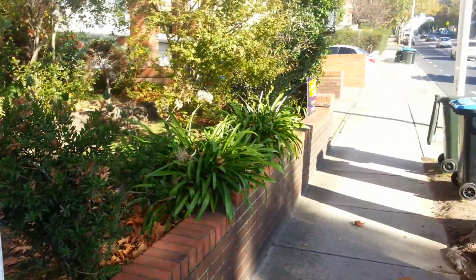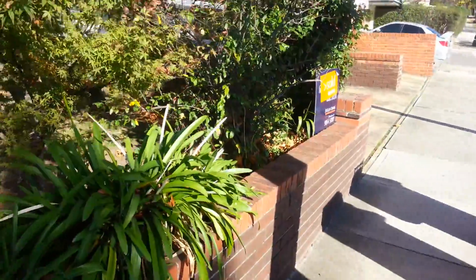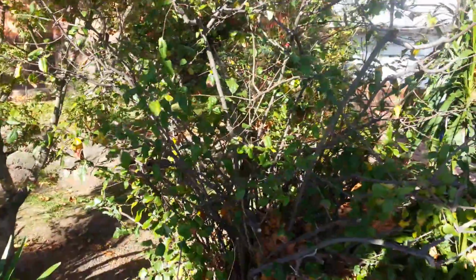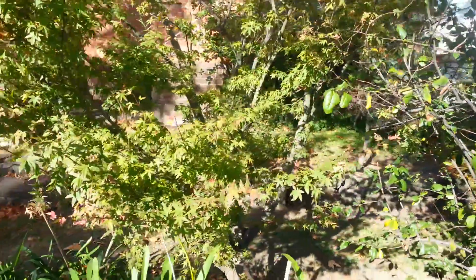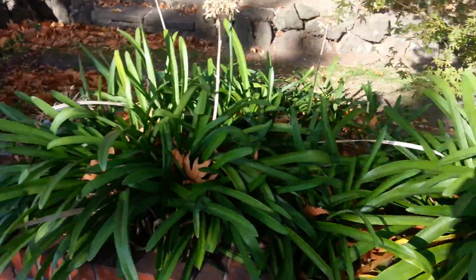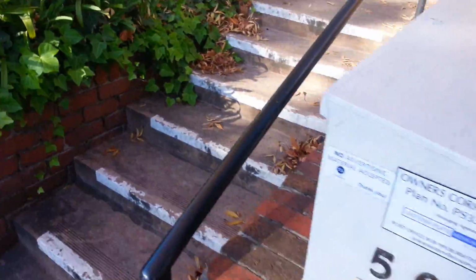Firstly, this front garden is basically structurally sound, but plants are overgrown. What I'm proposing is pruning down this tree, which is Acmina, bringing this dwarf quince down to size, taking a little bit of the top off this Japanese maple, removing these agapanthus in the foreground and replacing them with 2 or 3 small shrubs, something pretty, something tough, something which will fit with the rest of the garden.